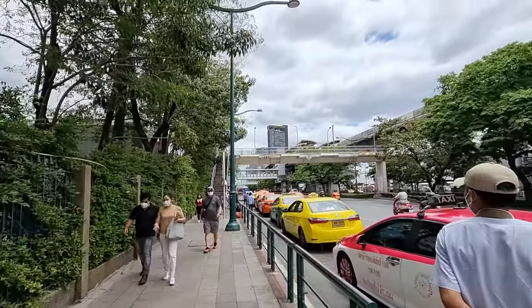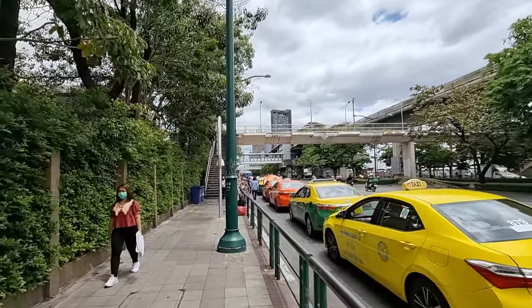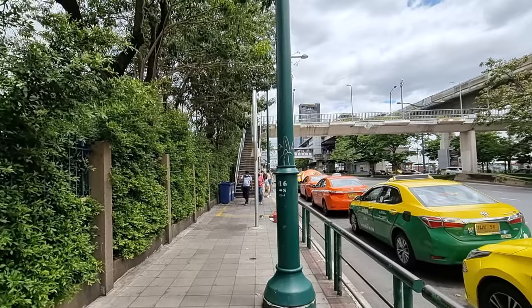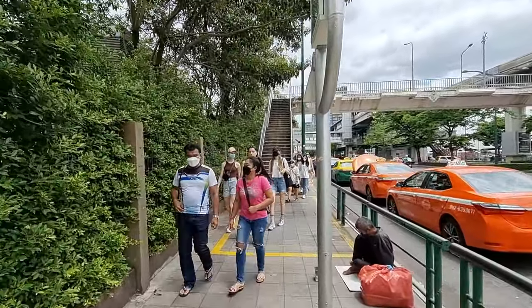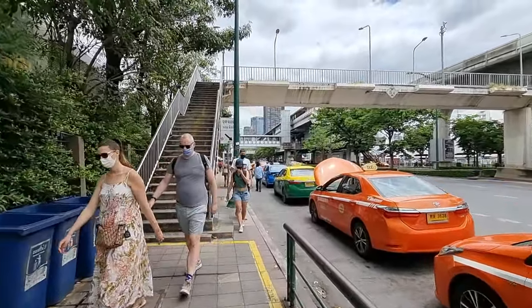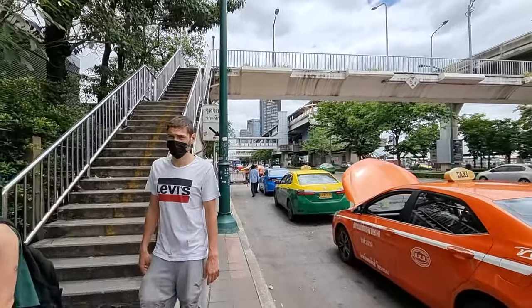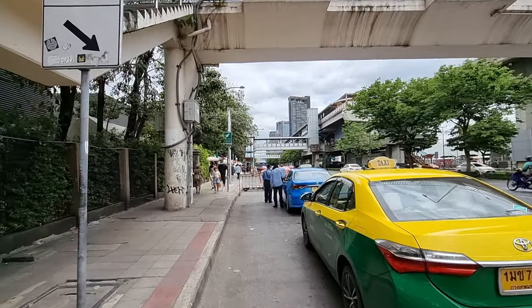If you're asking me, is it worthwhile visiting the Chatuchak at the moment, I would say yes, definitely. Especially if you're looking for souvenirs and stuff that you want to bring home, then come and have a look here. It's definitely a lot more busy than it used to be in the past year, and I think it's only going to get bigger.